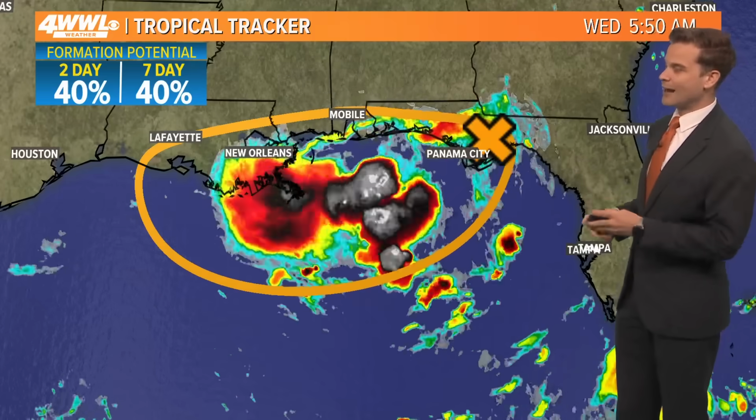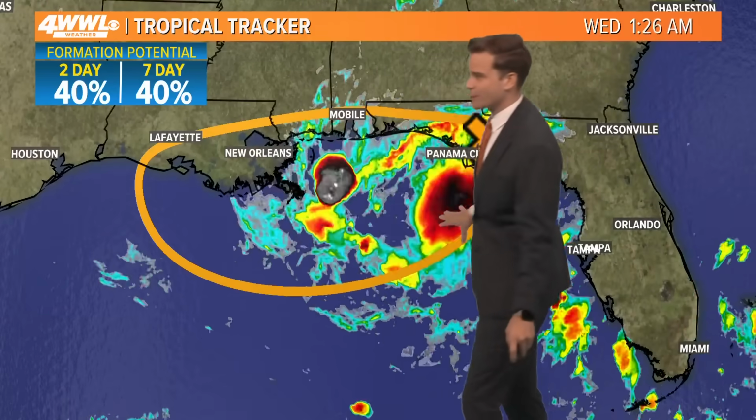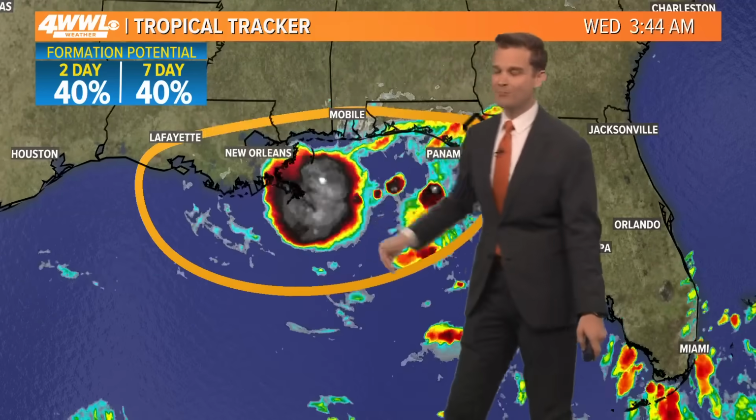So here's where we stand right now. The 7 a.m. update from the National Hurricane Center is still maintaining a 40% chance of a depression or a weak storm forming here between today and tomorrow. By Friday, whatever this is, we'll be moving inland in Louisiana.